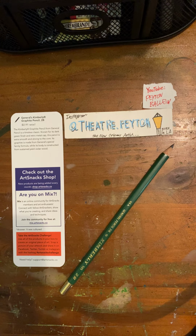The Kimberly Graphite Pencil from General Pencil is a timeless classic. Known for its dark green finish and retro metal cap, this pencil is extra smooth and strong to the core. Its graphite is made from General's special family formula, while its body is constructed from sustained yield cedar wood.